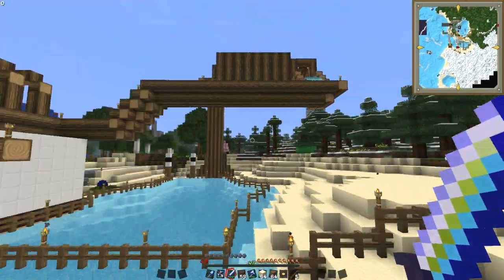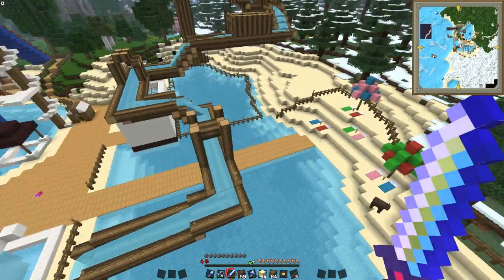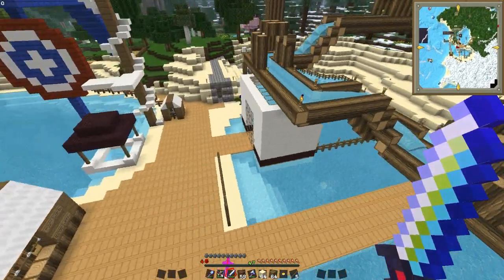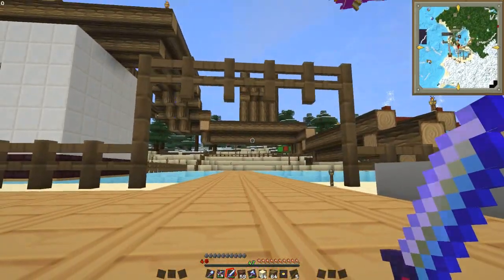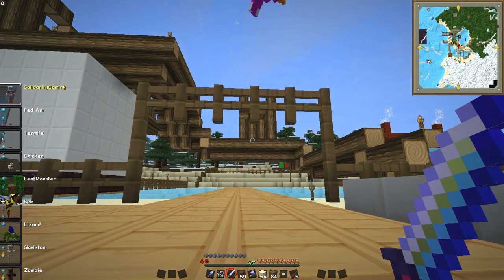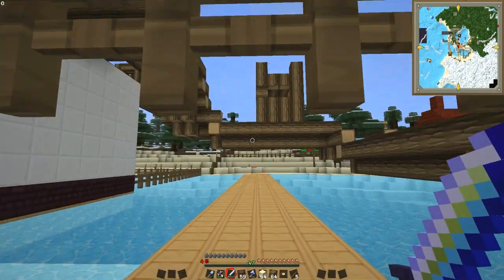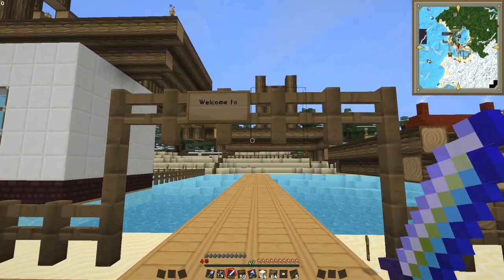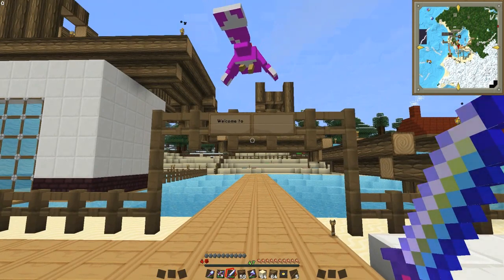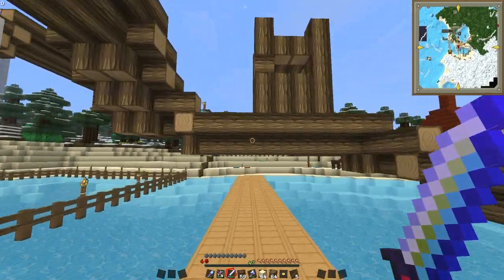Right. Here we go. I'm making a little entranceway for the thing. So I'm going to break that and put that up there. There we go. One, two, and then we can go over here. So there's the entrance to the flower beach. This is too wide, unfortunately, so we have to do welcome to Flower Beach. We didn't call it the Beach of Hope, which is a bit disappointing. But there we are. Fine. That's okay. Flower Beach.